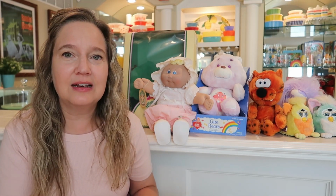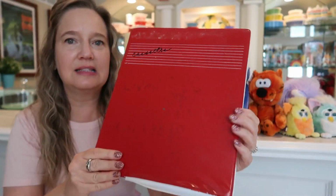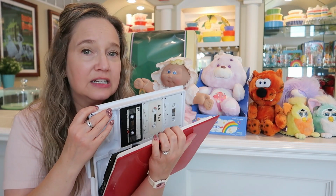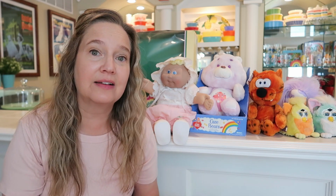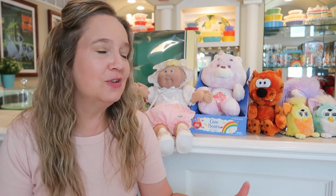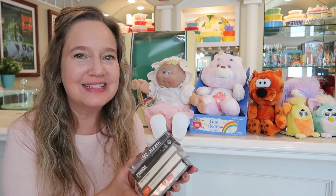So speaking of that, I bought someone's collection of cassettes. I love this case. It just says cassettes. It's so totally 80s. And inside, it is full of this girl's tapes. And she recorded herself and her friends, and I listened to a couple of them. They're pretty entertaining. They might be something that you can expect to hear in a future podcast, along with some of my own silly tapes. And then this other sale, I picked up these cassette tapes.